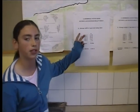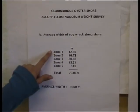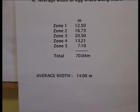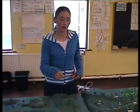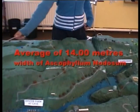First, we worked out the average width of egg wrack along the shore. The average width of each zone is indicated. The total for the five zones was 70.04 metres. The average width of the five zones is 14.00 metres approximately. So, there's approximately 14 metres of width of Ascophyllum nodosum all along the shore.